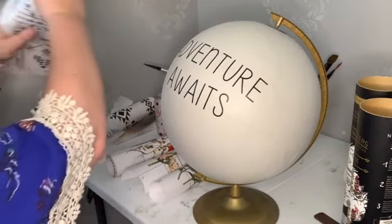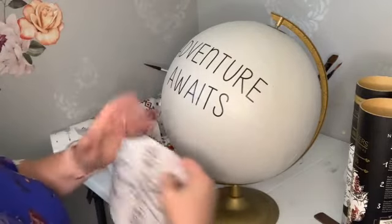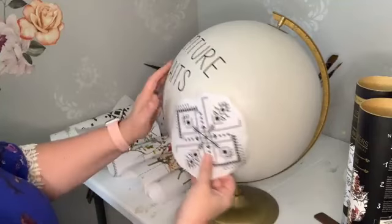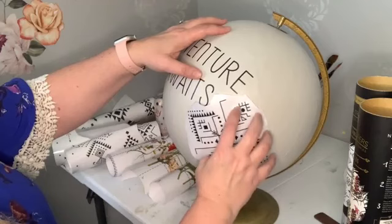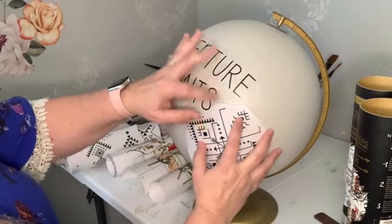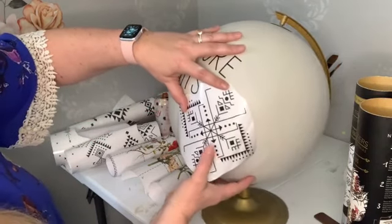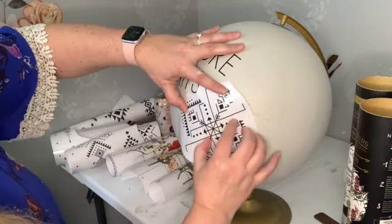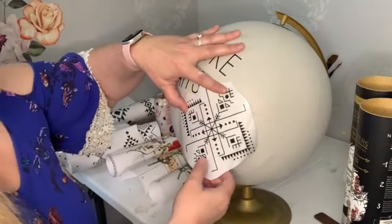Okay, put that sucker over there. All right, so let's see, do I want to go on this side or that side? I think this side. So I think I'm just going to put it right here and almost join up to there. Because it's a curve, you're going to want to apply it just a little bit differently. You're going to have to be really careful about how you do the placement.